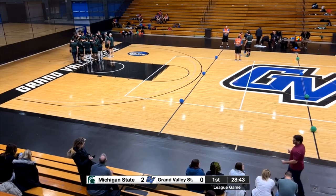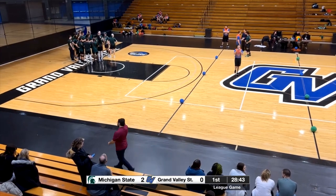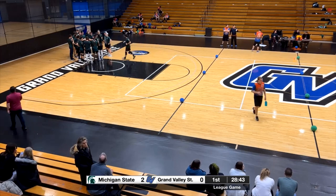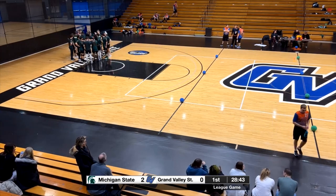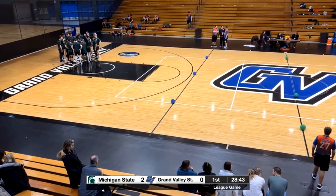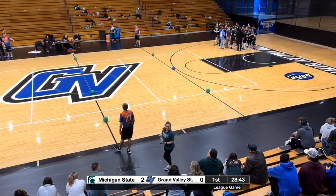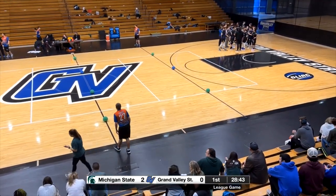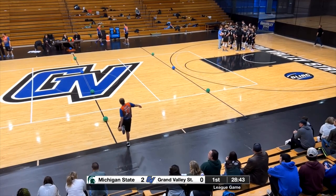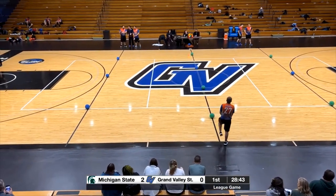So both teams are huddling up here. We're just about to break and get ready to start the second half. Michigan State will switch sides now. Michigan State will be on the left side moving to the right. Grand Valley will be on the right side of your screen moving left here. 43 to go. Second half action.